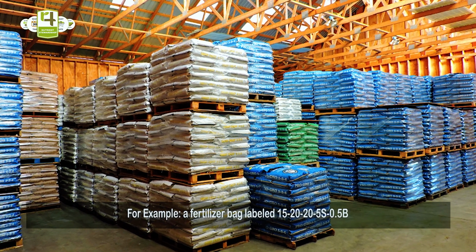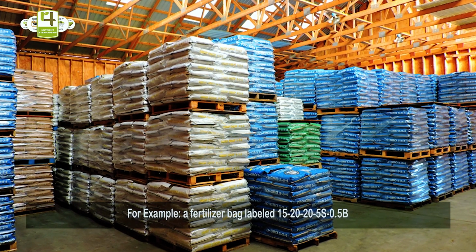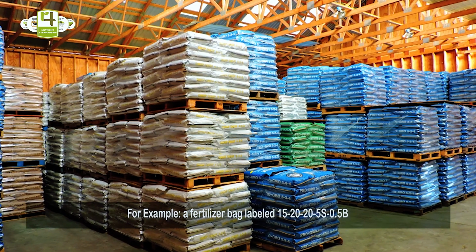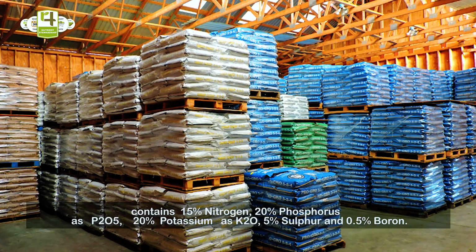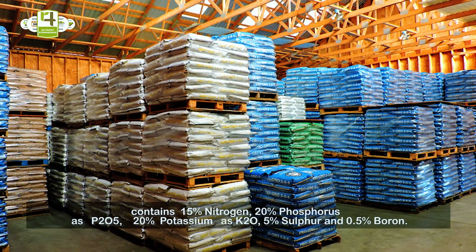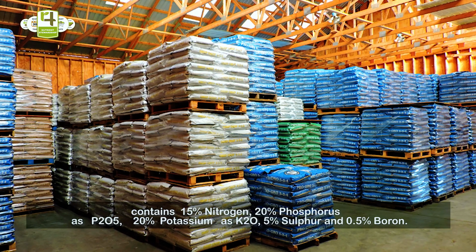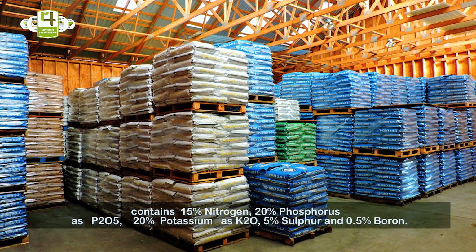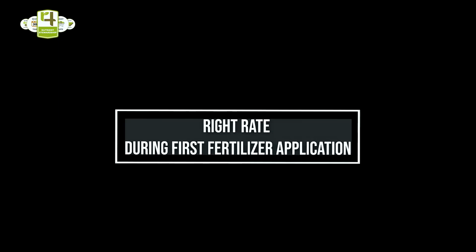For example, a fertilizer bag labeled 15, 20, 20, 5S, 0.5B contains 15% nitrogen, 20% phosphorus as P2O5, 20% potassium as K2O, 5% sulfur, and 0.5% boron.